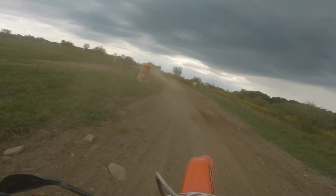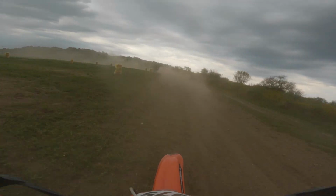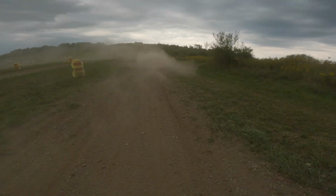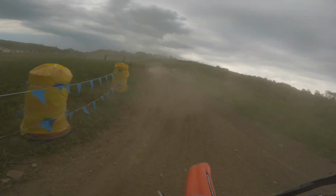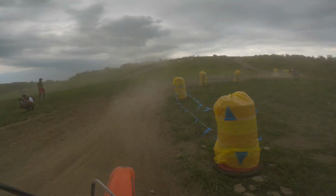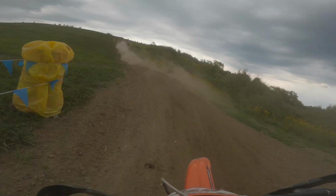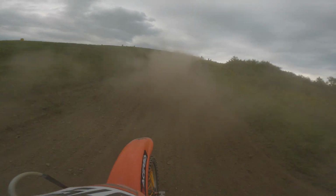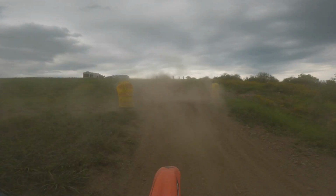Now right here, there is a jump. Bam. You can't tell in the video very well, but let me tell you, I about went over the bars. I couldn't see the jump, and it come up on me so fast. I was like, oh. And so right then and there, I thought, I'm backing off a little bit. I got to be able to see. And then you start heading up over this hill, and thank God for those barrels. Otherwise, I don't know how in the heck I'd have seen the track to get up through here.